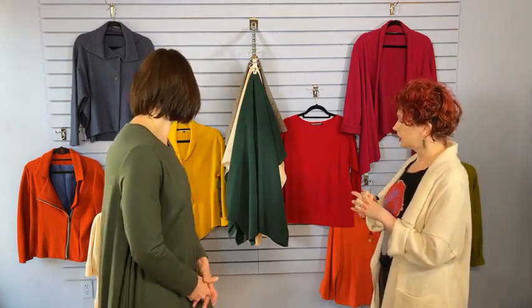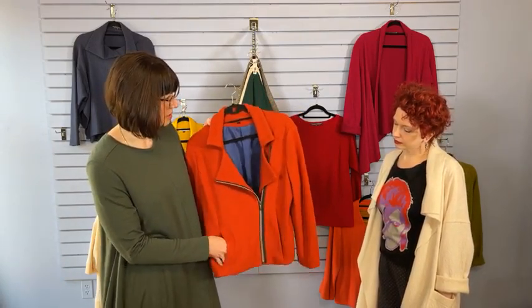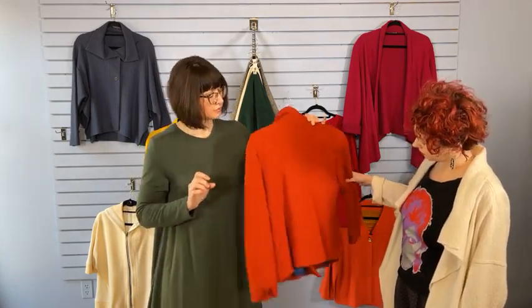So let's start. What have we got on the wall here? Let's pull out this one over here. Let's start on this side of the wall. So this is a Brando. I think this is kind of a step away from how we would normally use boucle, which is what I love. You can figure out that you can do more than just a drapey jacket. So this is the Brando. It's a very structured jacket, kind of a motorcycle jacket style with pockets, the asymmetric zipper, the collar, and a very structured 2-piece sleeve.